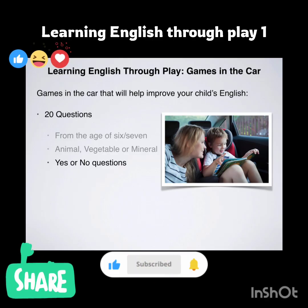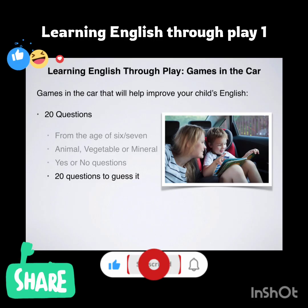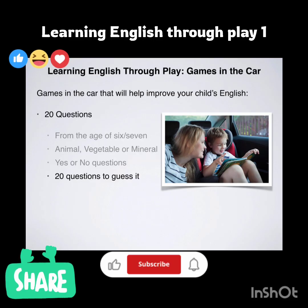As the name of the game suggests, the group have 20 questions to find out what it is that the youngest child has chosen. Once the game has been won or lost, the next youngest child gets to choose and think of something. This game obviously requires a certain standard of English, but it can be easily adapted so that the least proficient in English is able to both play and enjoy the game.